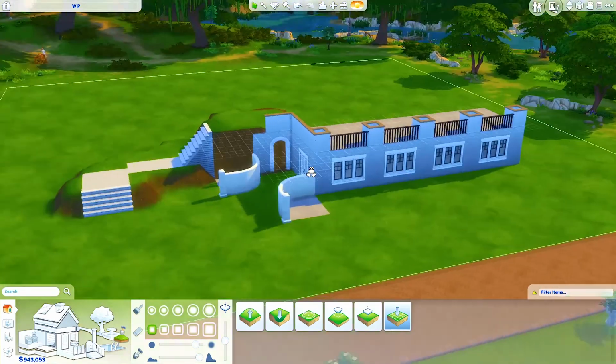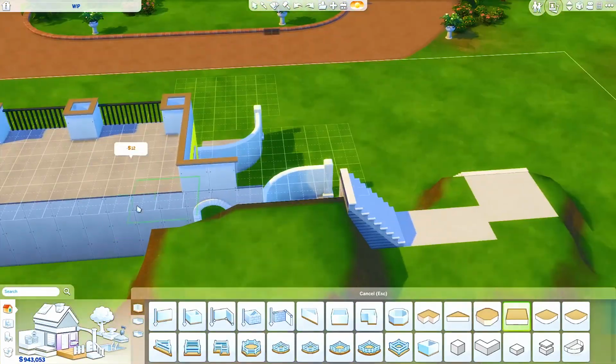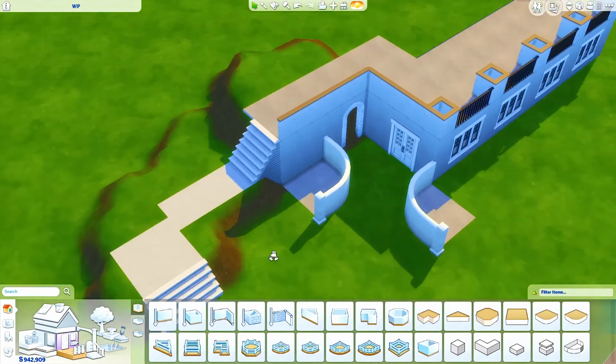But there were a few houses that I had a chance to build over Christmas when I could just sneak in some playing time. So I'll tell you about those in just a second.